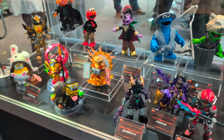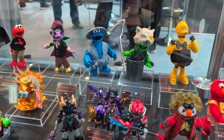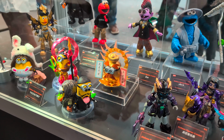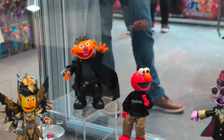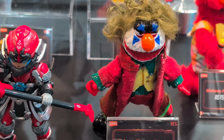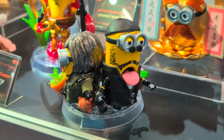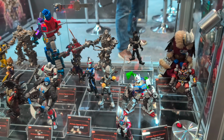And then Blokees also has this on display, a bunch of different custom figures made by the community, because they've got this giant community program where you can make customs and share them, and sometimes they'll implement the things that they see into their actual toys. You got friggin' Neo over there, you've got Joker, Elmo. These are hilarious. I love these. And then that one's kind of funny. But wait, there's more of them.